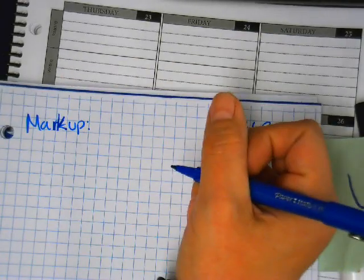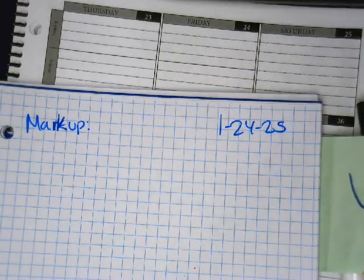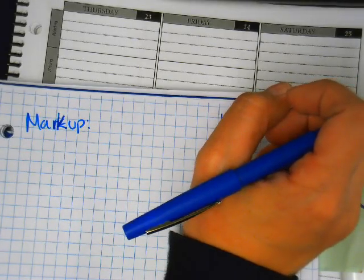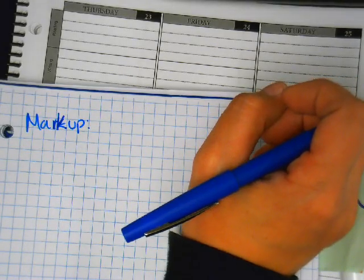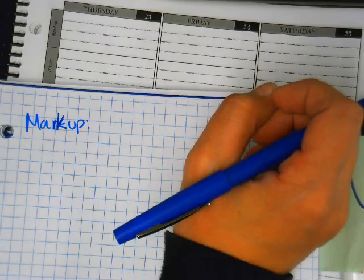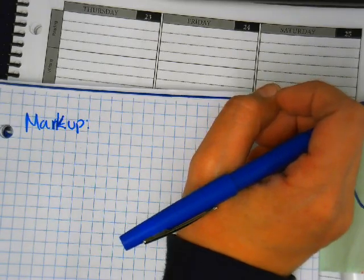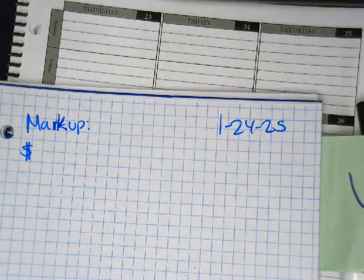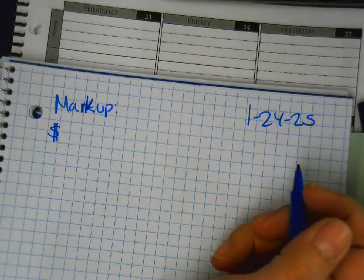Okay, quick. Tell me how much are AirPods. 200. Okay. Okay, stop. Shh, listen.